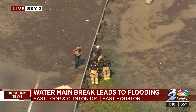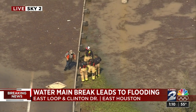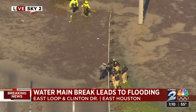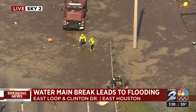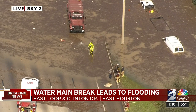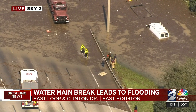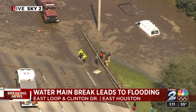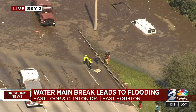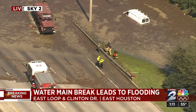Yeah, we just arrived at the scene. We're driving up on the scene right now. It's 610 East Loop at Clinton Drive. I can't count how many emergency vehicles are in the area, but a ton of them. We have vehicles on the freeway that are practically submerged in water. We're talking about extremely high, dangerous water, 4 or 5 feet high. These vehicles, of course, stranded out there.